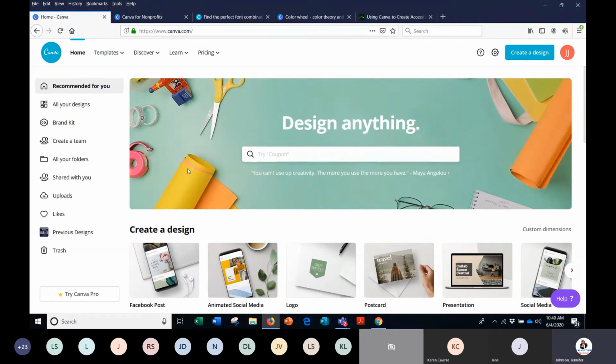Is there a best template for infographics? So you can make infographics on Canva. I've actually never used Canva to make an infographic. So if somebody has, please pop that in the chat. There are lots of tools to make infographics like PictoChart, etc. But I've never used Canva to do that. So if you have, pop it in the chat.